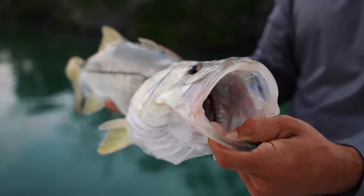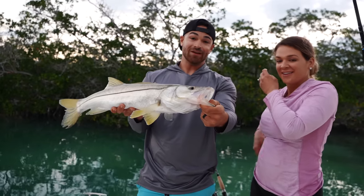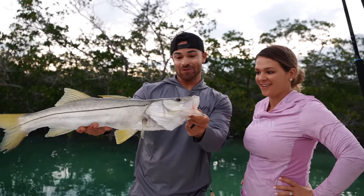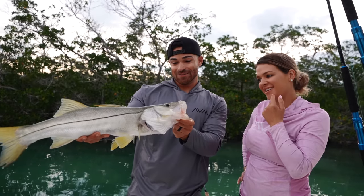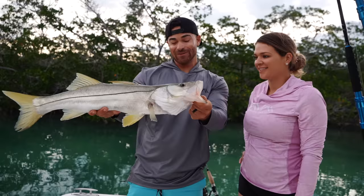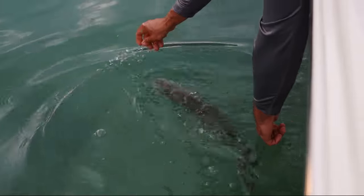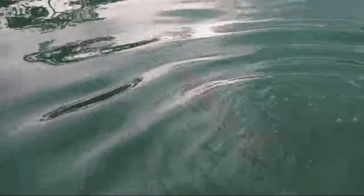Yeah. Alex called me yesterday. He said, dude, I got the day off. I don't have a charter. I'm catching these massive snook on artificials. So he said, let's take the 24 and let's go get them. Mm-hmm. And that's exactly what we got, man. Just like that. Pretty cool, man.